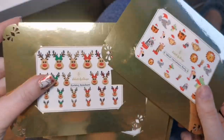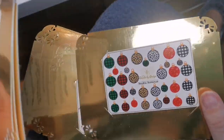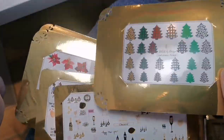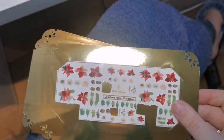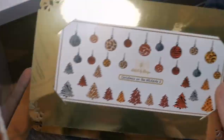I will show you quickly, just very, very quickly, some of the Christmas ones, just for you to get an idea of what things she does. And obviously, when next Christmas comes around, which if this year goes as fast as last year did, I'm sure won't be that long before it's here again, then you'll know where to go for your decals. I did use a couple of these for a demo on Instagram of how to apply decals, so definitely go and check that out. It's on my IGTV, I think.